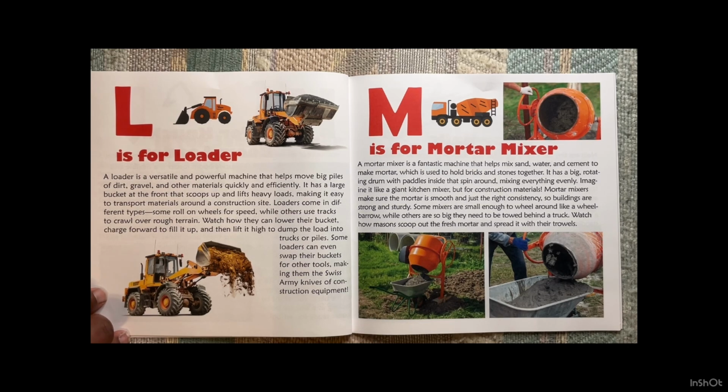Loaders come in different types. Some roll on wheels for speed, while others use tracks to crawl over rough terrain. Watch how they can lower their bucket, charge forward to fill up, and then lift it high to dump the load into trucks or piles. Some loaders can even swap their buckets for other tools, making them the Swiss Army knives of construction equipment.